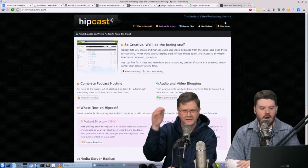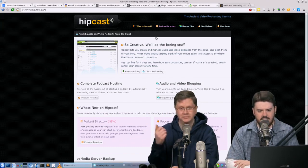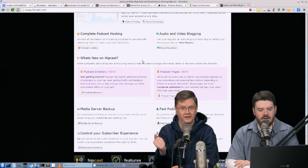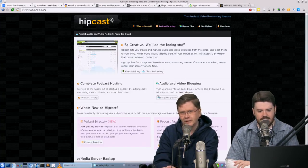Anyway, Hipcast is what they are now, and basically they'll give you the video and audio RSS feeds. They give you the whole thing, your tagging, the whole shebang. And more importantly, you can record directly from your phone to Hipcast. Oh, that's interesting. So you can call into a telephone number and do it that way as well. So there's a lot of great options there.